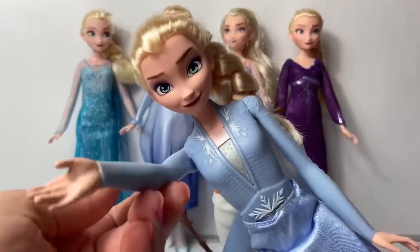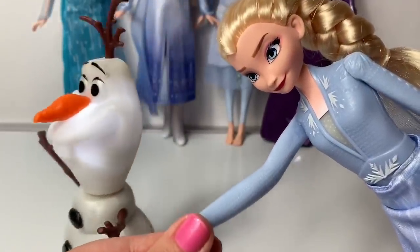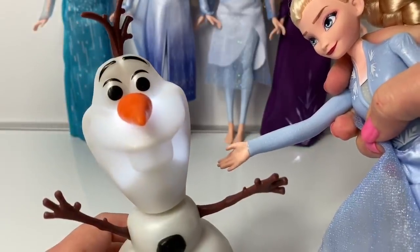When you raise her hand, Olaf talks. What you have found, Elsa? You must be for a reason. You make me glow!